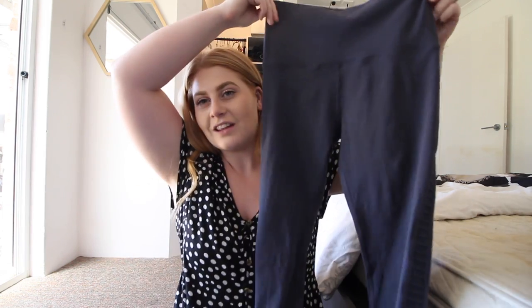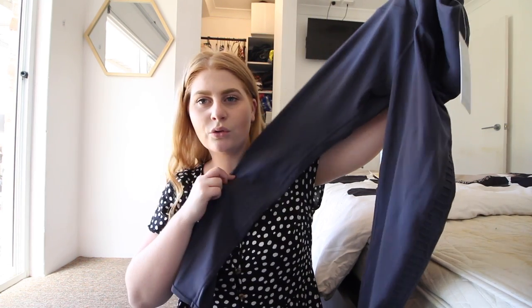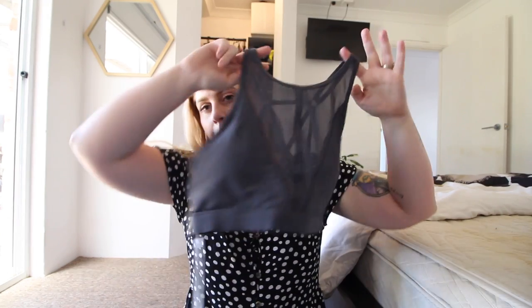Really, really bad lighting just because of where I am in the house and because the window's here, but I don't have anything I can prop you guys on right now. So we're just going to deal with this lighting. I came across these beautiful, stunning, kind of navy, dark blue leggings. I actually got these in a medium, which I didn't think I was going to fit in because Lorna Jane's sizes that I know of run small.